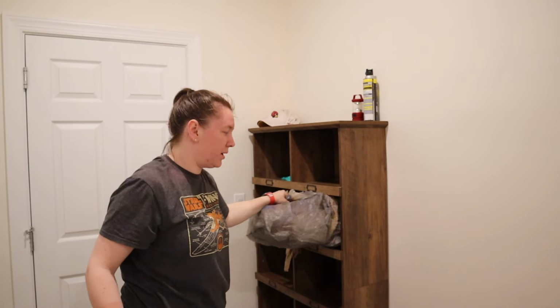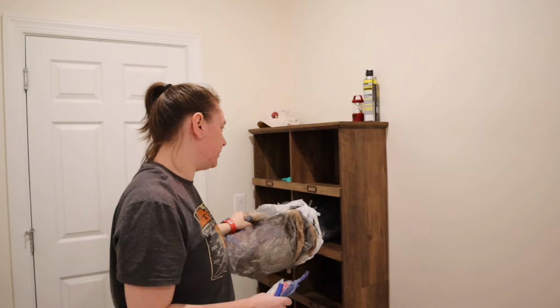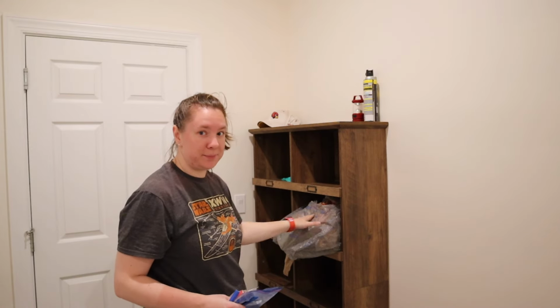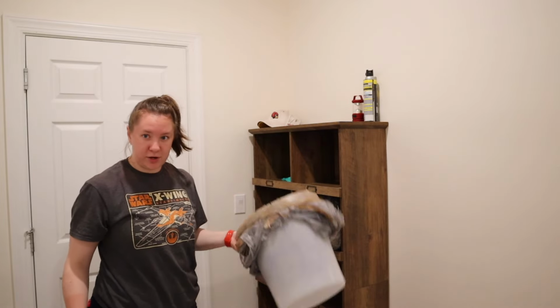Through all of the bags, and I've just put them inside of each other, like one at a time. So when we're ready to grab one, we can just grab one. And then I grabbed a trash can. I just did the same thing with the trash can, and I found our twist ties. These have been missing for a long time. Not that we've needed them, but they're handy sometimes. Now we know where they are at least.